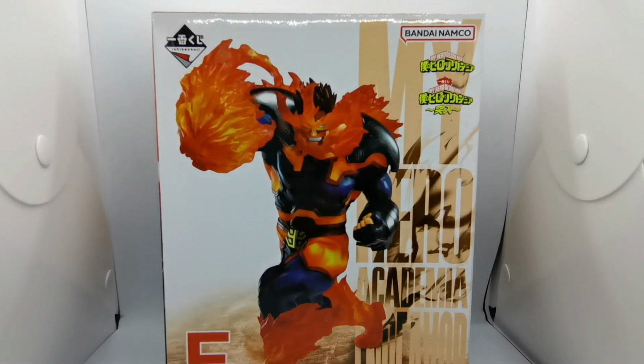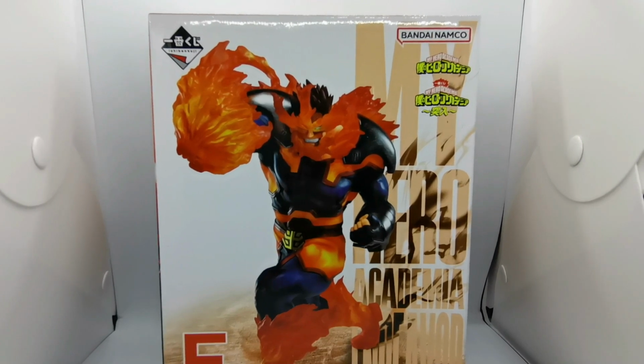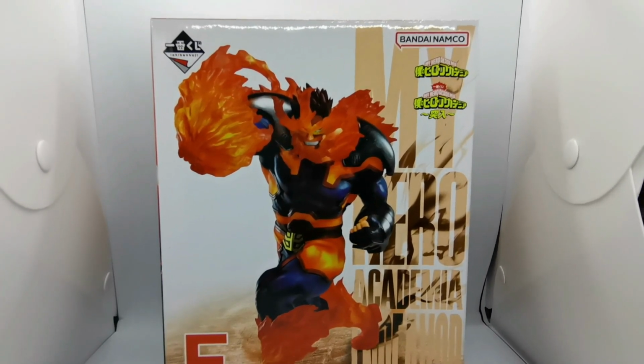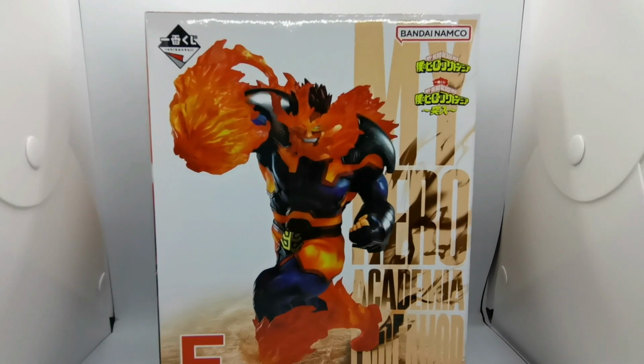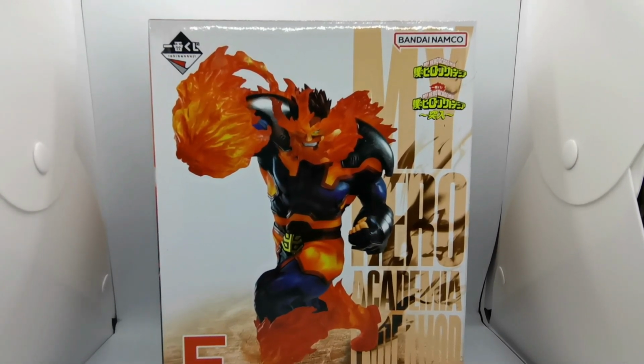I'm holding my camera because the box is super big. It does fit in the display, but it doesn't fit in the frame of the camera. So I'm holding it the way it is right now for the time being because I don't want to do some crazy editing on it.